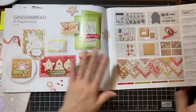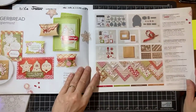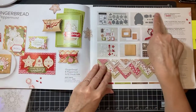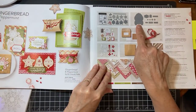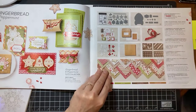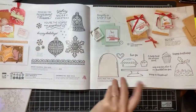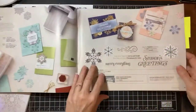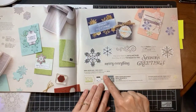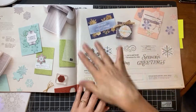Our first beautiful suite is the gingerbread and peppermint. It's like a mega suite, and it's all things yummy and gingerbready. And I think it was last week I showed you how to put together the pretty pillow box dies. That's where you'll find them, on page 9, and lots of yummy paper. More yumminess here on these pages. This is just a lovely bundle because every one of these dies has snowflakes, and it has stitching. Beautiful, beautiful.